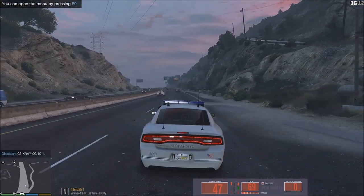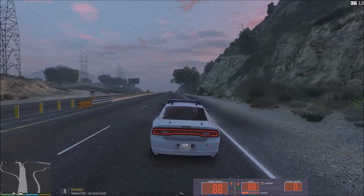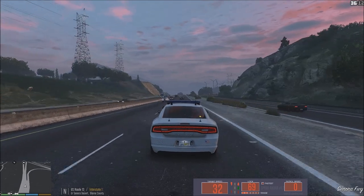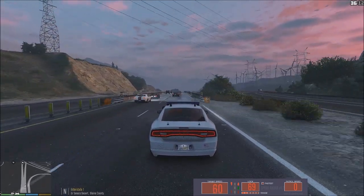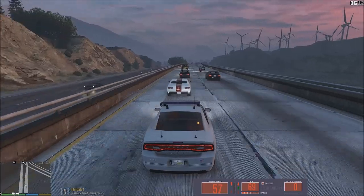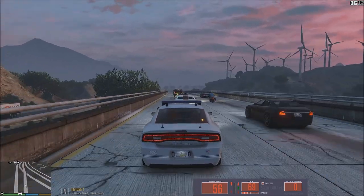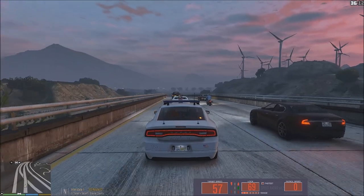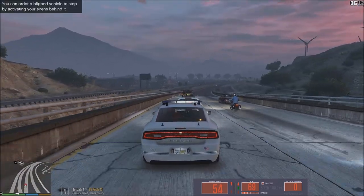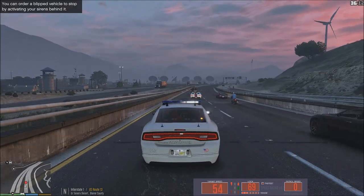All right, we got our first customer of the day, 69 in a 60. It's 9 over. Gonna go ahead and pull them over and see what the deal is here. It's gonna be this Gauntlet. Looks like they're driving with their lights off too. We're gonna wait till they get up past the barrier here and pull them over.